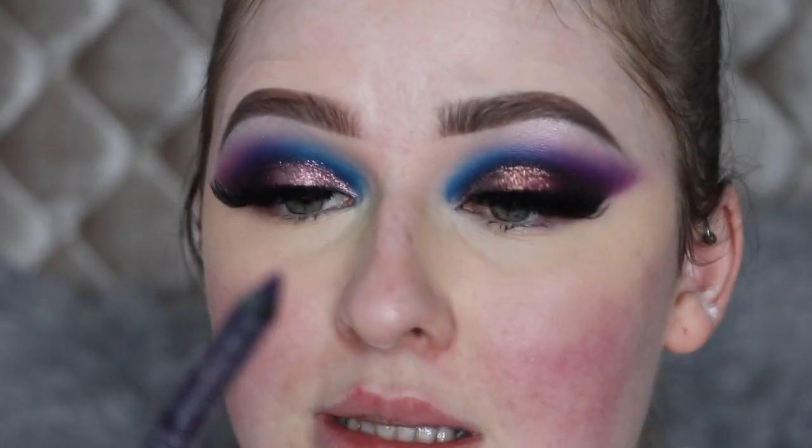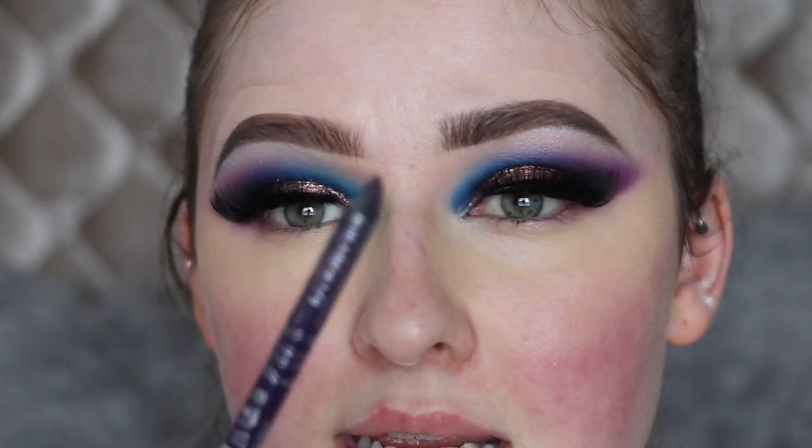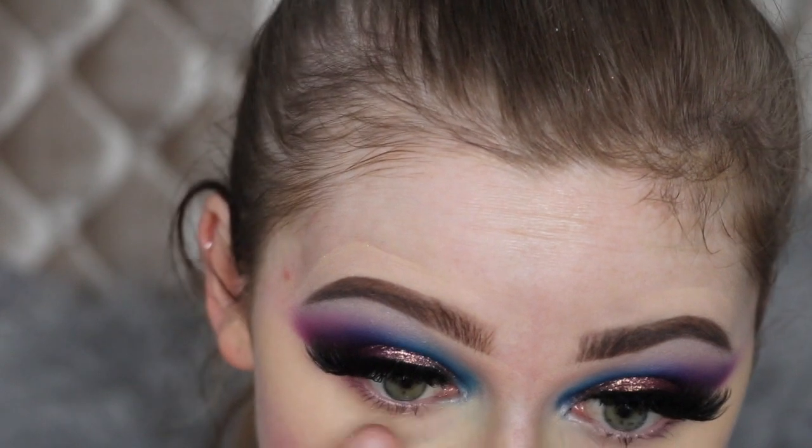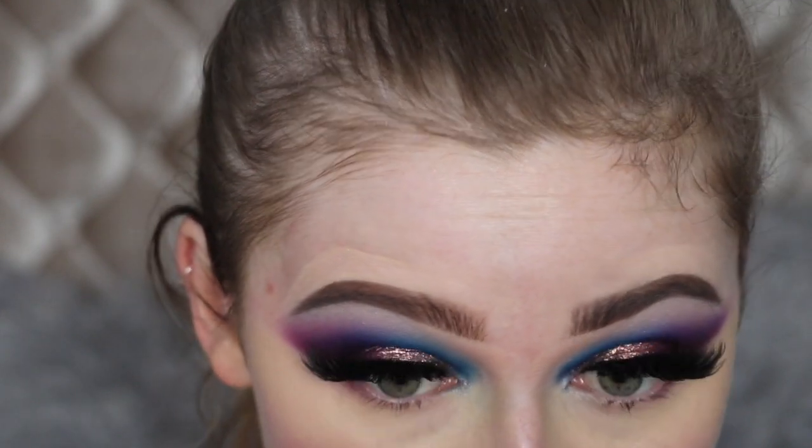I'm going to use this Rimmel Scandeleyes eye pencil in the shade, I don't know what the shade is, it's just purple. Just make sure that the creases are not there.